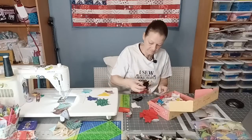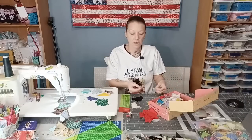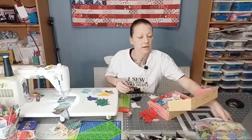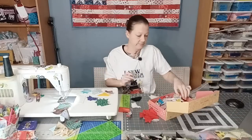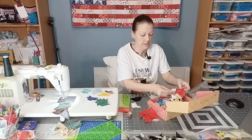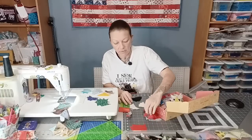So I'm trying to pull out some to start sewing, but again, I'm trying to keep two of one color and two of another. So that way, oops, where'd the bag go? That way there's opposites and then they'll just get thrown together. And that's what I'm doing. Those are white. Actually, those are off-white. Got to separate the off-whites from the whites.